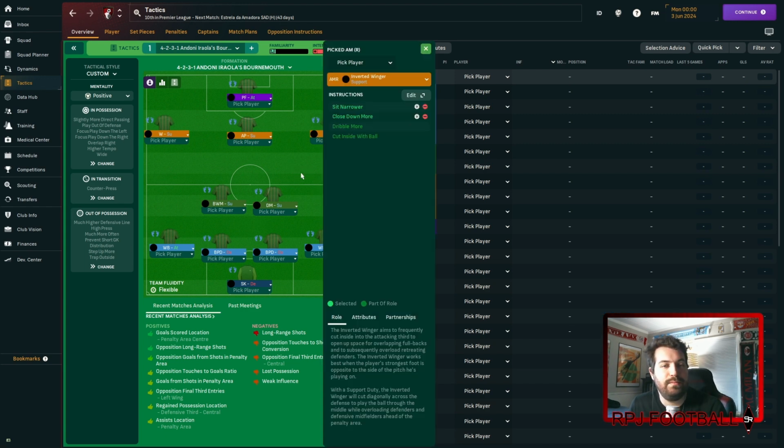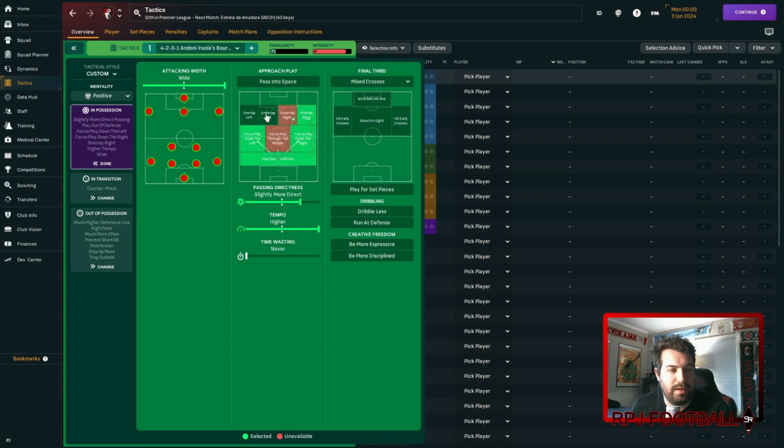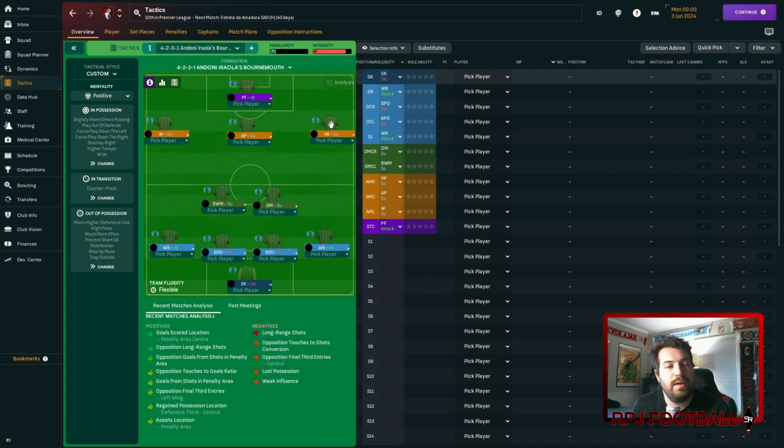The right attacking mid is an inverted winger on support with sit narrower and close down more. Now, this is not for the crossing. This is for the pressing, which is highly important to the team. As we talked about before, you want him sitting in to be that right 10, where this player then has the freedom to overlap and get forwards. Again, why we have the overlap on the right selected. But it's really important he tucks in, and he will sit in that right 10 space, where this guy will shift over to the left.